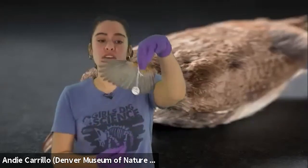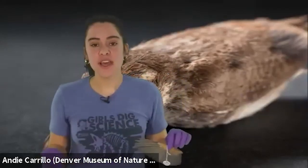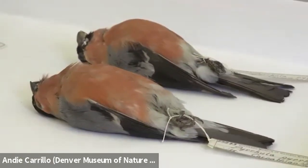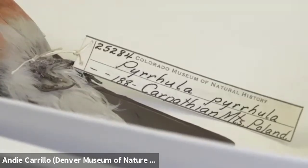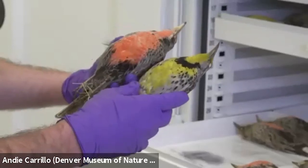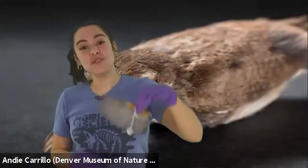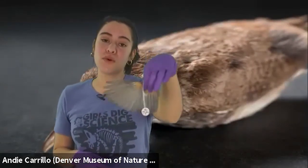So this is Turdus migratorius, or an American robin. And because we have so many specimens of the same species, we can use this tag and the information on the tag to identify exactly which individual goes to this wing. Because when it goes downstairs into the collections, it actually gets another tag with even more information.